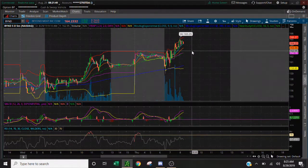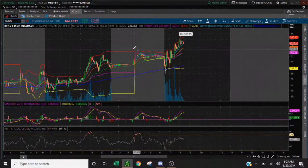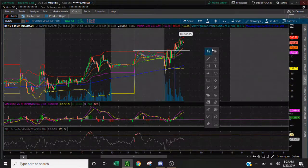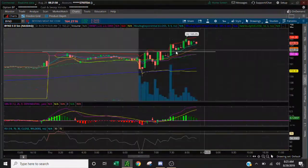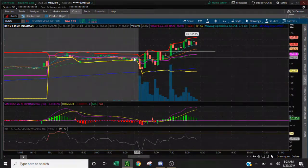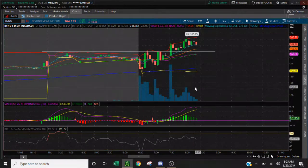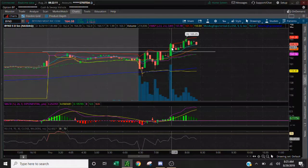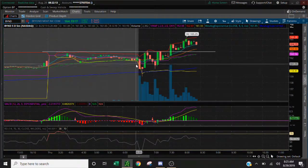The long trigger off the watch list was a break above 163, which I drew that line based off of pre-market highs here. We had a couple of times where it hit here, and we could see that we were bouncing around underneath 163. So a break above 163 was the trigger to take this thing long.